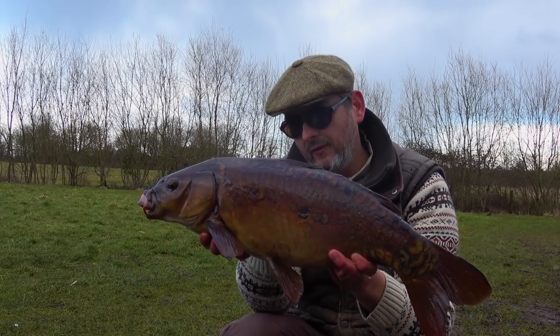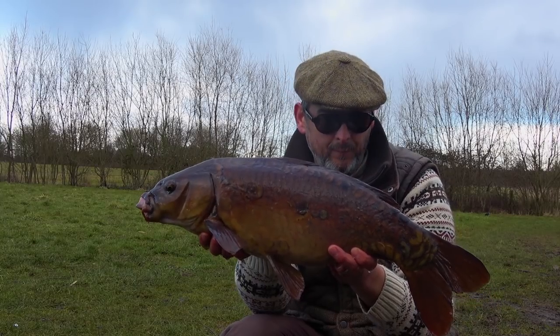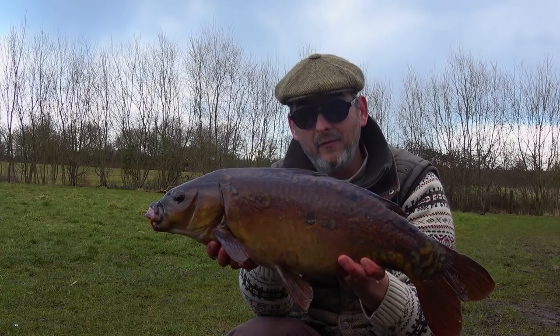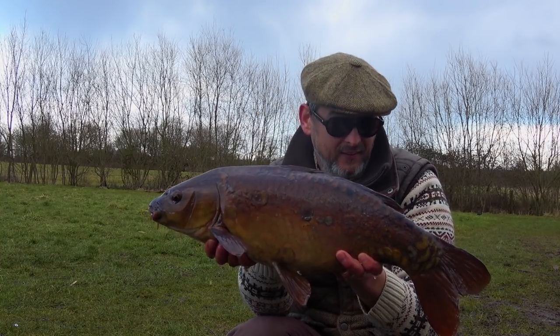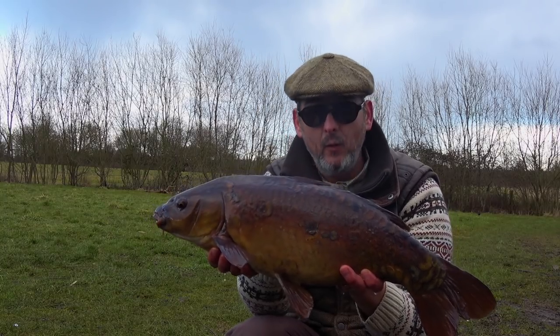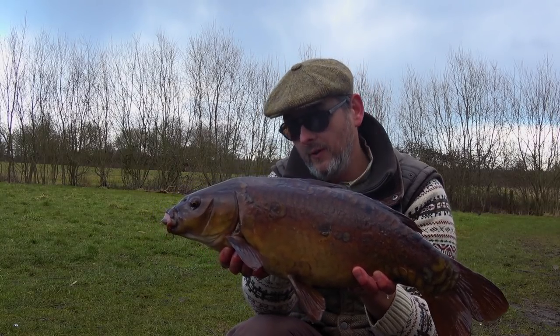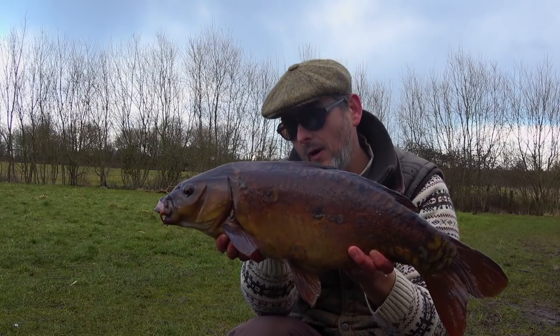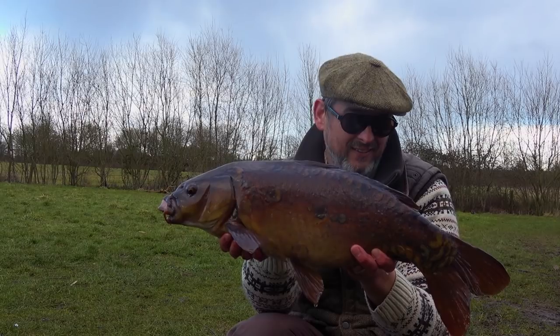Gorgeous looking fish that is, another nice dark one. Hopefully there's some audio this time. I can see the little bars working, so hopefully you can actually hear what I'm saying. But yeah, put that rod back out again. Within about 10 minutes the same rod was away again. Little yellow pop-up, just fished about an inch off the bottom, and just a couple of handfuls of chopped up baits over the top. Wow, please, that's gorgeous.